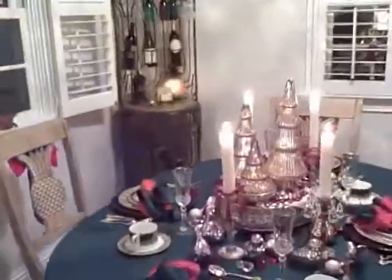Amazing. This is an adorable little house. It has all little Bahama shutters here. We have this adorable little sign here. Look at this adorable, beautiful, splendid tree.